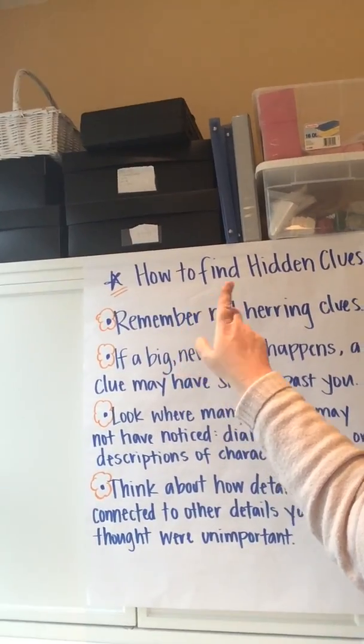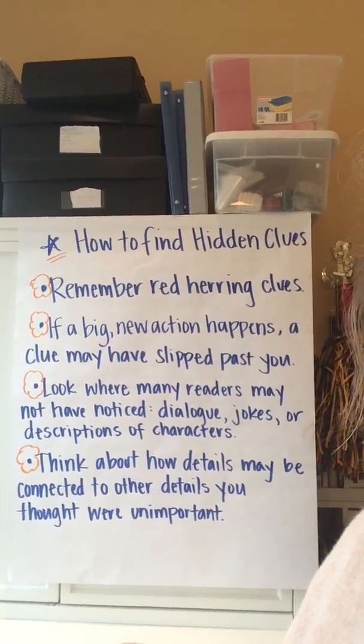It says, how to find hidden clues. I'll send you a picture of that and put it in the Google Doc, and then you can read it. But we're going to talk about each one of those. So one way to find a hidden clue is to remember that we have red herrings a lot of times in our stories to distract us.